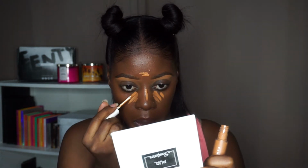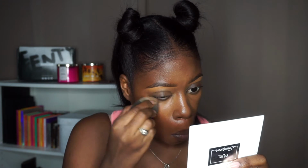The concealer to highlight is the Fenty ProFiltr concealer in 390. Going to go in with a little bit more of the concealer, and let that sit for a little bit.